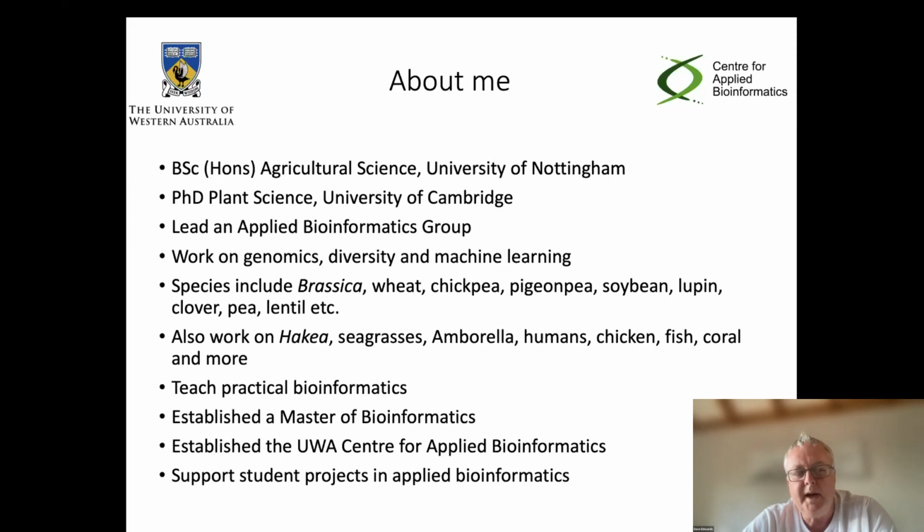We also work on data sets of just general interest. So Hakea, most of the people in the audience wouldn't know what this is. It's native to Western Australia, and it's adapted to very low phosphorus conditions, to the point that if you planted it in normal phosphorus soil, it dies of phosphorus poisoning. We work on seagrasses from the evolutionary perspective, same with Amborella, sister species to all flowering plants. We've done a little bit of work on humans, one of the most boring species I've come across in terms of the genomics. We've worked on chicken, fish, coral, and lots of other bizarre things.